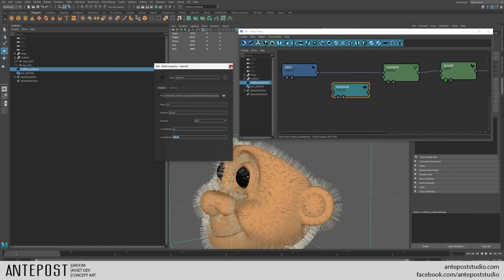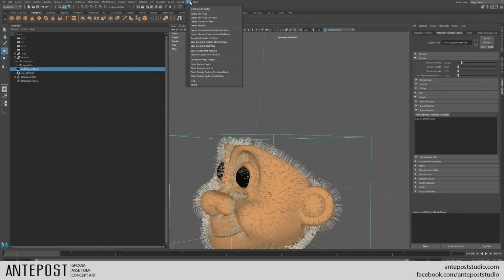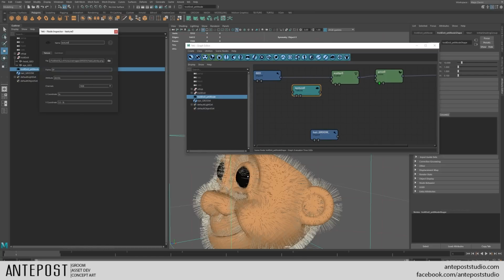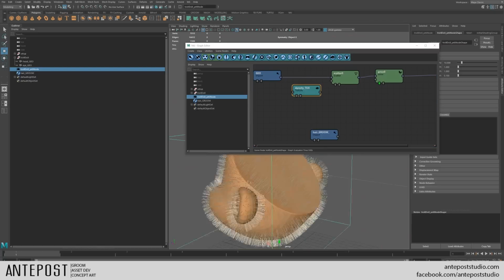Just to tell you, sometimes when you close the graph and then reopen it and you go here, you are not going to find what you wrote, because sometimes Yeti makes these little jokes, so don't worry about it, just rewrite them. Funny. So here we write density text, so we know what's inside there. And we connect them. So let's see what happened now.